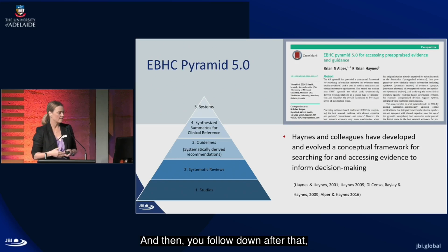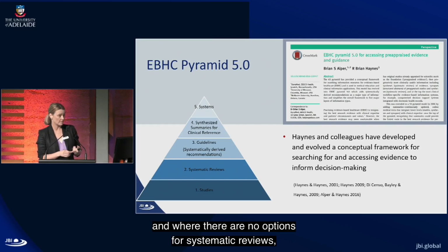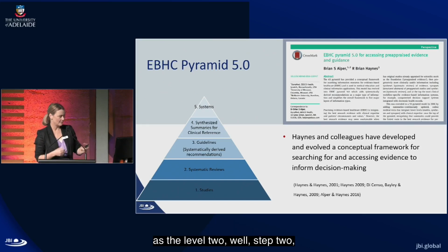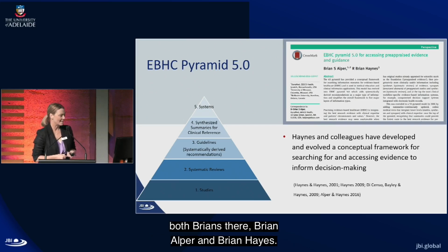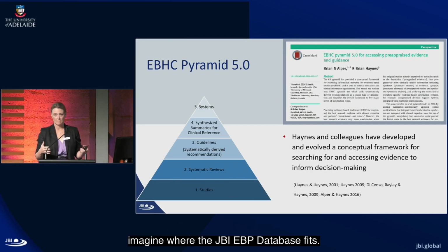And then you follow down after that, they're saying that guidelines is then evidence-based guidelines. So we'd be looking at those that are informed by systematic reviews and where there are no options for systematic reviews, having expert opinion with systematic reviews as the level 2, or step 2, and then single studies after that. So this was released in 2018, so this is the latest version. This is by Brian Alper and Brian Haynes. And I think this is a great way to imagine where the JBI EBP database fits.